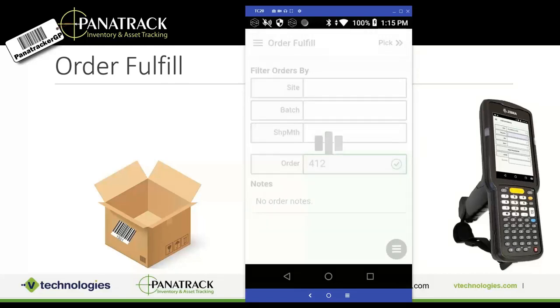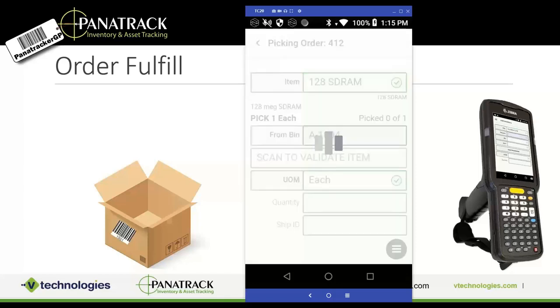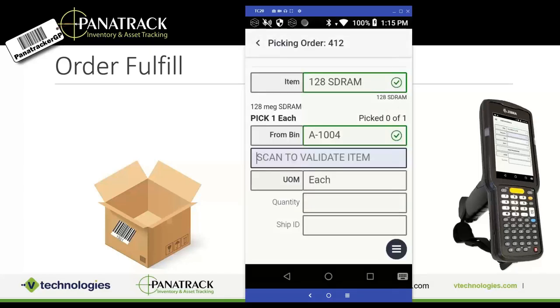We hit the pick button, and this is where our user is going out into the warehouse, and we are confirming that they are picking the correct inventory items for our customers. Even if there are similar items, it needs to be the exact item that was put on that order in Dynamics. In a multi-bin environment, we can first tell the system what bin we're going to pull that inventory from.